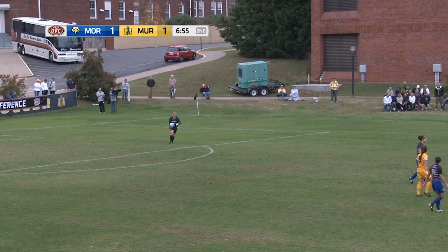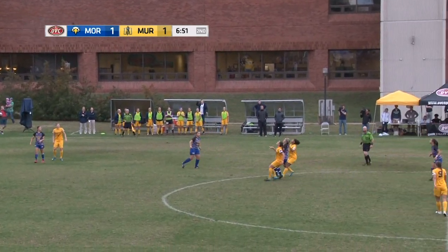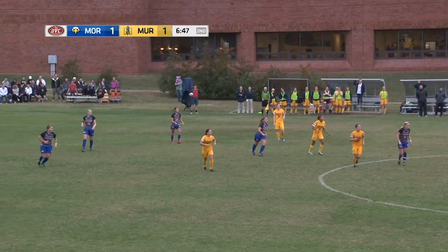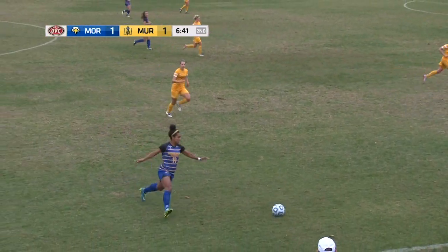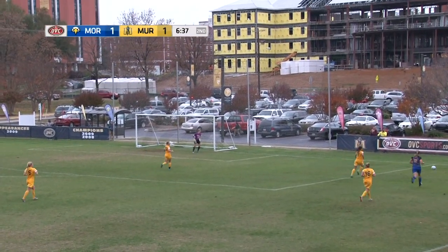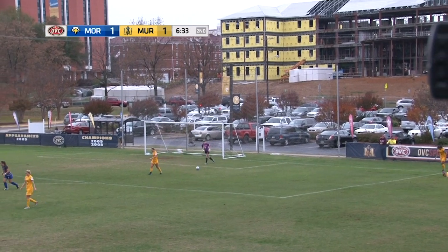Long pass up. Long service out. No one on the wing just yet. Tim able to get a good touch on it. Black keeps it in play, sends it deep, and that looks like it's going to roll out for a goal kick.